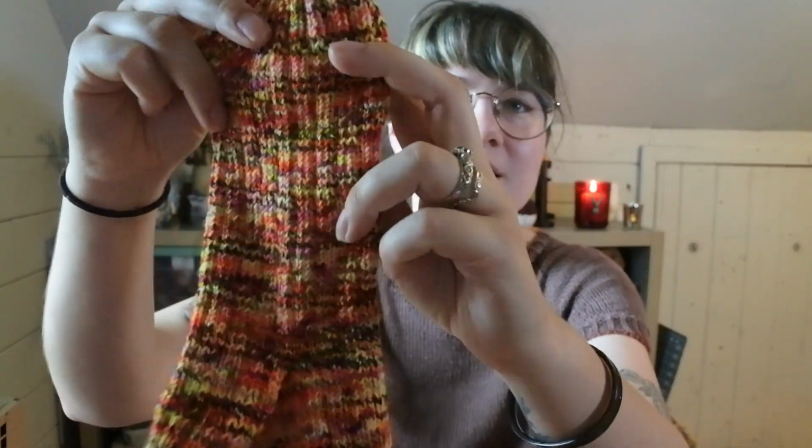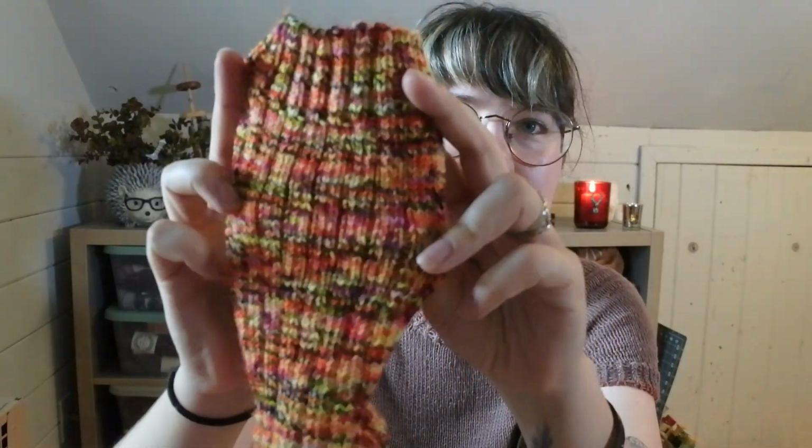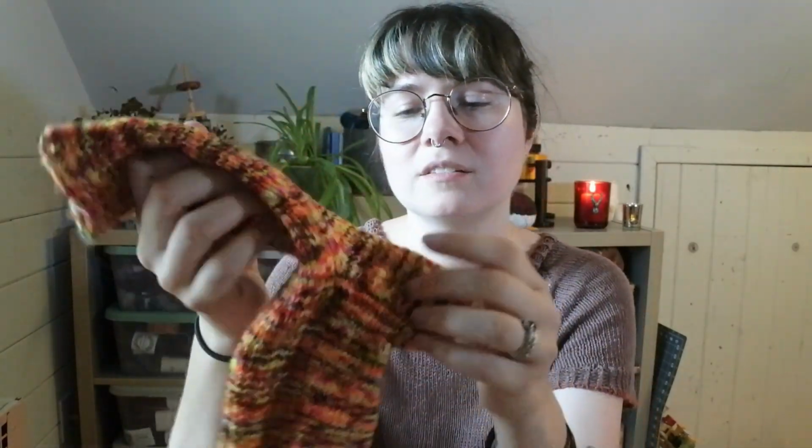Finished object number 2. It's done, sort of. I have finished Jake's second sock. This is the Sucker Punch colorway on COLORWHEEL yarns on her zebra base, and I just did a 3x1 pattern sock, heel flap and gusset. I did the double gusset because that fits Jake's feet really well.